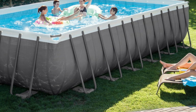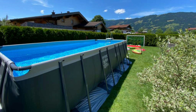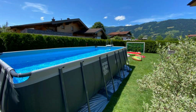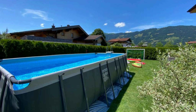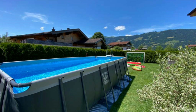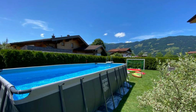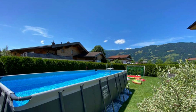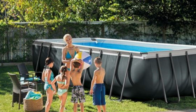Setting up your Intex Ultra XTR frame pool is straightforward and hassle-free. With easy-to-follow instructions and no special tools required, you'll have your pool up and ready in no time. The pool's robust galvanized steel frame, combined with our advanced inner and outer powder coating, ensures outstanding strength and durability. The premium quality, puncture-resistant 3-ply PVC liner guarantees long-lasting use and a sleek, stylish appearance.